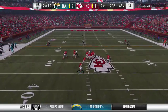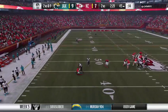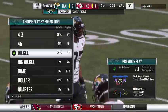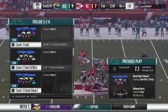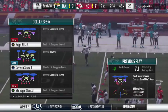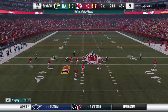Mahomes to throw on 2nd down. Buying time to his left, and eventually taken down here. Great coverage downfield. Malik Jackson coming up the middle, gets him there for a loss of about 9. Gonna need better protection here. 3rd and long following the sack from Mahomes and company.